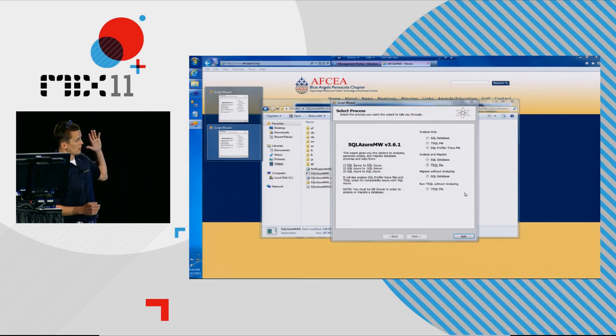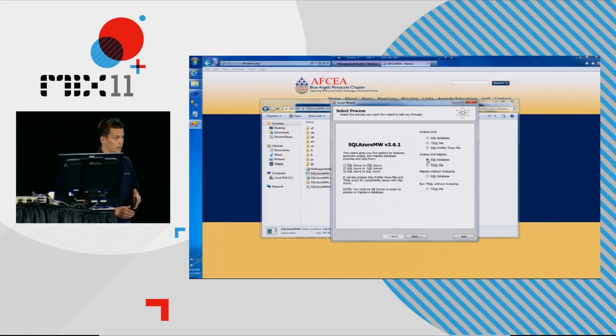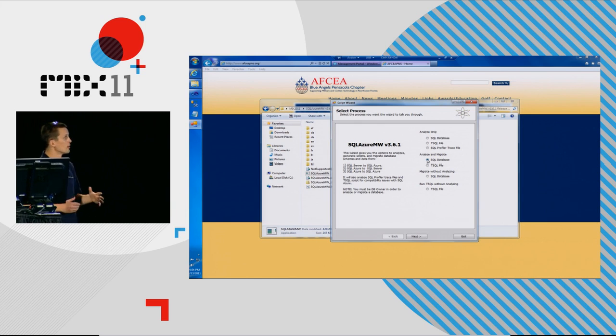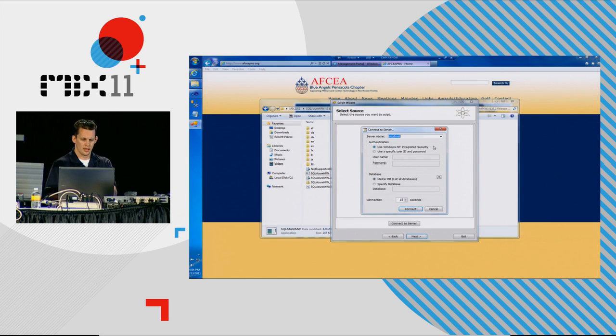When you're using this, always pick Analyze and Migrate SQL Database. If you do not pick that, it most likely will not work, and it will take about 20 to 30 minutes to tell you that it doesn't work. So just as a tip, always pick that one. But basically this will allow you to script your entire database and copy that up to your Windows Azure or your SQL Azure instance.